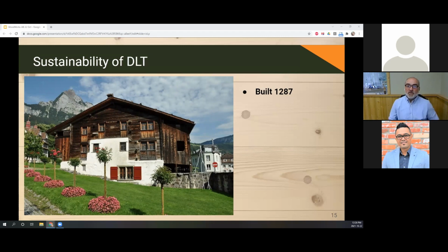This is one of the oldest houses in Switzerland, dated in the late 1280s. There are about 20 of these kinds of houses in the same region, and most of them are still inhabited now, after over 700 years. And there are many buildings from the 15th to the 18th century all over Switzerland that are used on a daily basis.